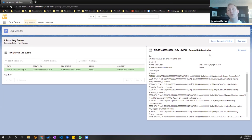So instead of users reaching out to the IT desk, now you have the ability to reach out to them and say, look, I found out you had an issue. Can you please tell me more about it? And then here are the different log messages from the context. It starts from the top down historically, so this is the first message that was recorded.